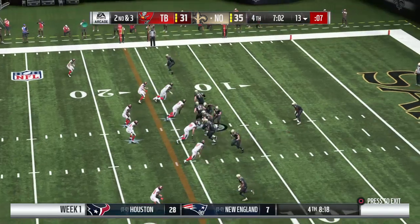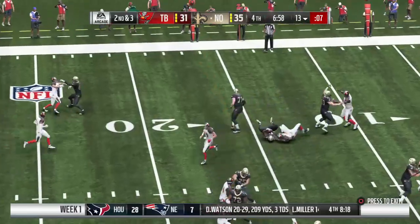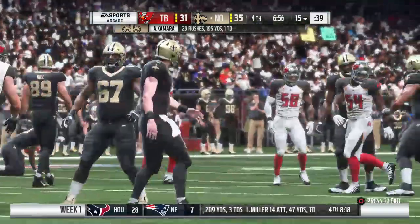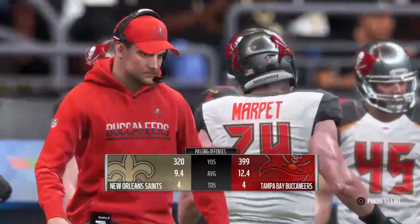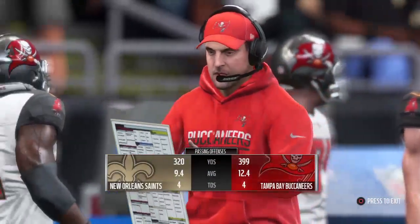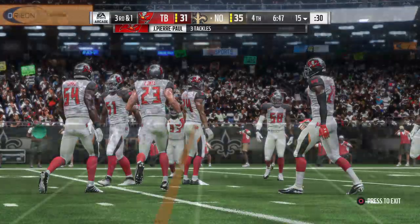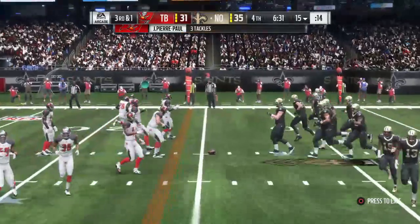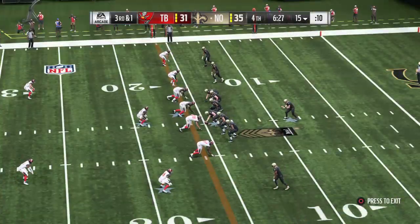So up through 3 quarters, no reason to lighten up now. Running with Kamara. Only able to make it to the 15 after the nice move. It was Jason Pierre-Paul who was able to get him down. A tight game like this, such a tough spot for the offense to be in. Even though they have the lead, Charles, back up so close to their goal line, they got to protect the football.